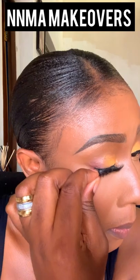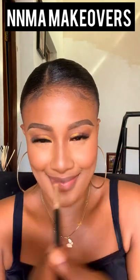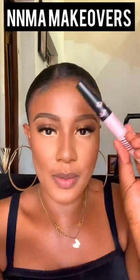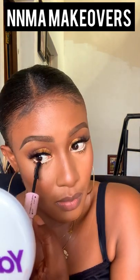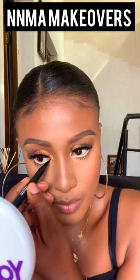I use Blossom lashes also, mink lash, really good. Then blending, so beautifully gold. I'm using a Blossom Waterline white milky cloudy liner mascara also to pull out this part, what I like the most. This mascara is going to give you lashes that you don't even pay for, beautiful lashes.